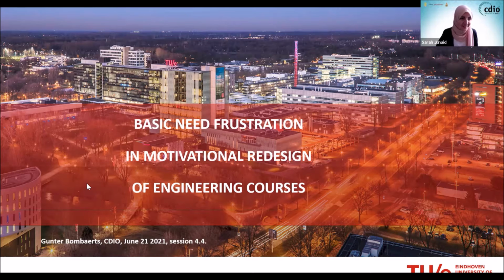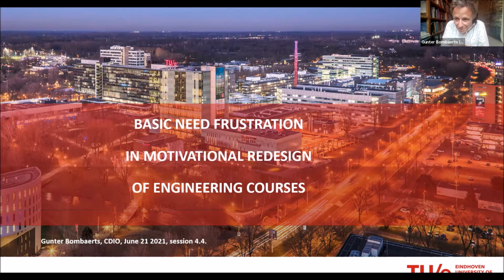Okay. So yeah, thank you for attending this session on the second presentation. As I already mentioned in my questions to Cindy Xu, I see a lot of overlap. I am an ethics teacher, and I will tell you about a course in ethics that we do at the University of Eindhoven in the Netherlands. And the title is Basic Needs Frustration in Motivational Redesign of Engineering Courses. So I'll talk about basic needs in this course.